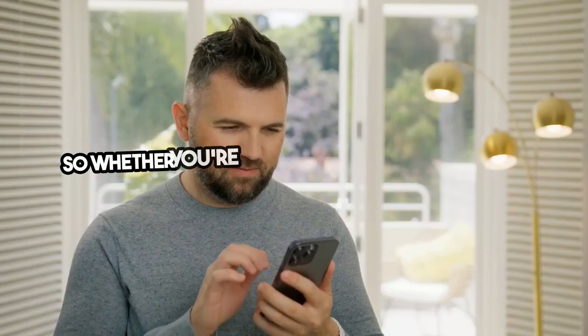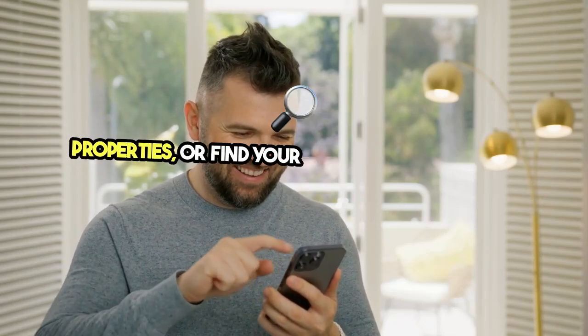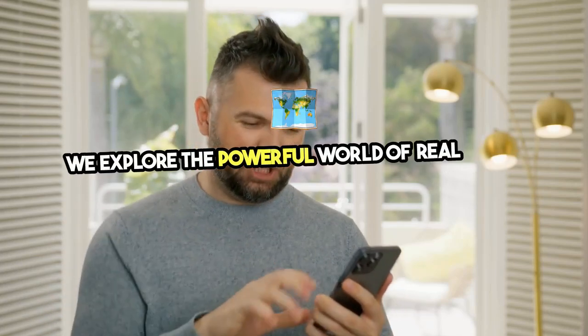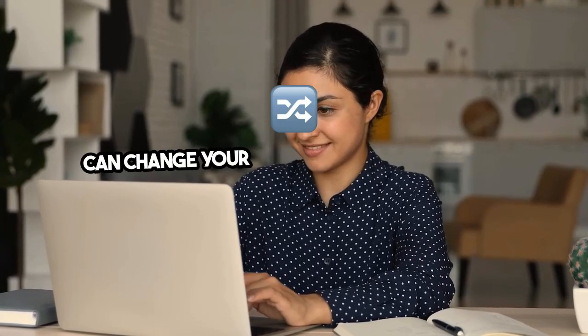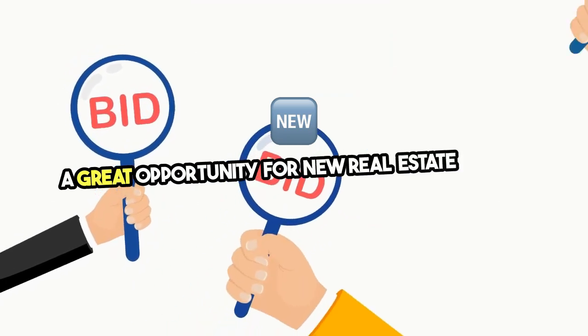So, whether you're looking to flip homes, invest in rental properties, or find your dream home, stay with us as we explore the powerful world of real estate auctions. You're about to unlock opportunities that can change your financial future. Let's get started. Let's talk about why foreclosure auctions can be such a great opportunity for new real estate buyers.